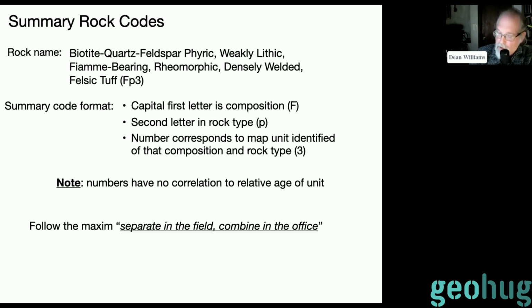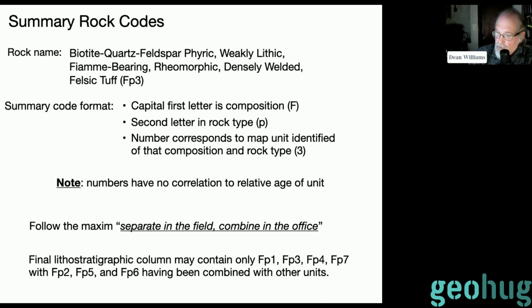It's an integral process. You keep going back to it and back to it. And by figuring out what rocks you really have, your lithostratigraphic column, often the final copy might have FP1, 3, 4, and 7, because FP2, 5, and 6 were combined with other units. You never know. You don't pick up the first rock and give it a name and keep going. It's an integral process.